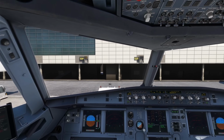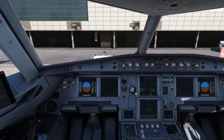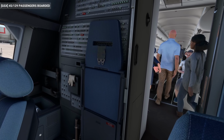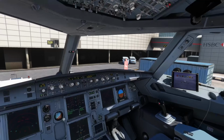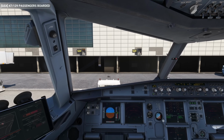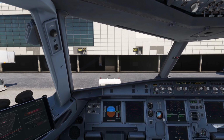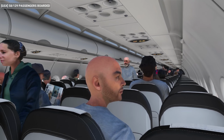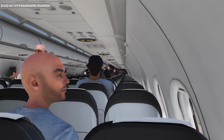Alternatively, if you're sitting in the flight deck and you're doing your pre-flight and you just want to see how boarding is going, you can pop your head around and have a little look, and you can see them all taking a seat, which is a really nice feature. You'll hear lots of different welcome on board announcements and things from the crew members as well, which is also quite nice.